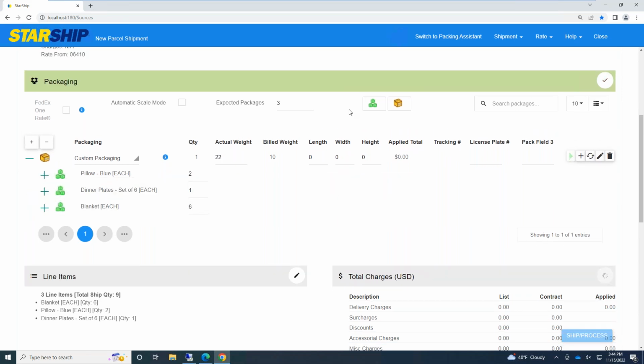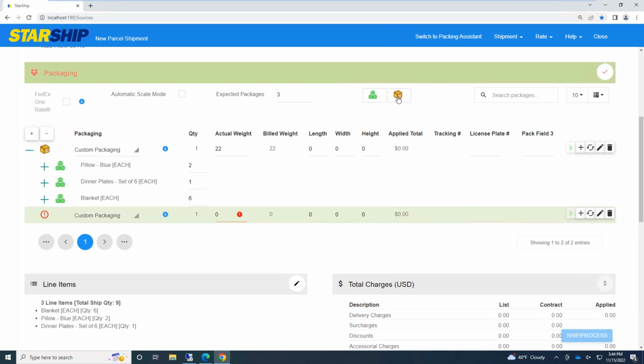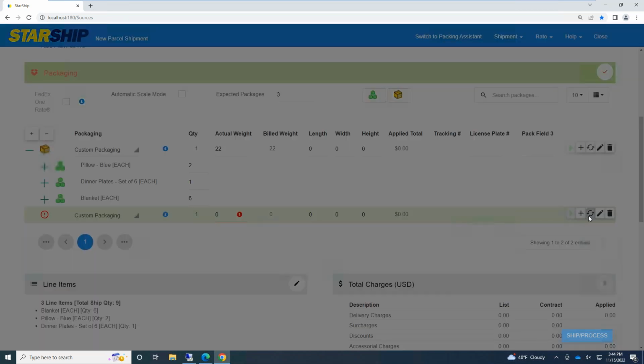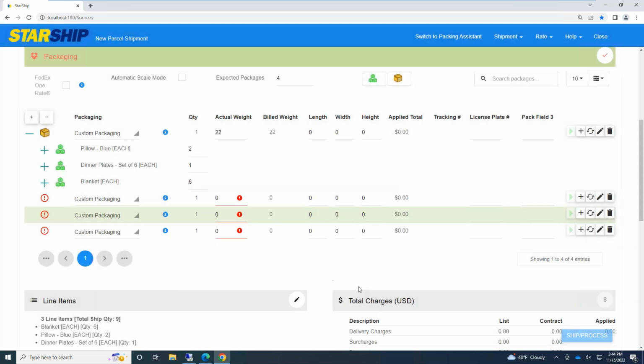Get rid of that. And then from there, if you want, hey, I need a second box. It's a 2-box shipment. I can quickly click this little icon. Or if you do have a large order and you need multiple boxes, this icon is a repeat box function. So this is where I can quickly select the package, tell Starship, repeat X amount of times, even if the weights are already in, copy the weights. But once I click OK, Starship adds those additional boxes.